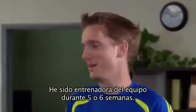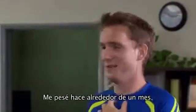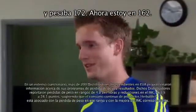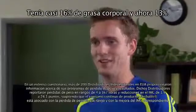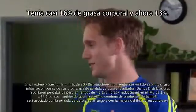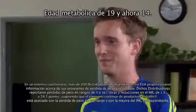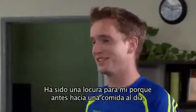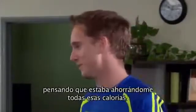I've been a coach for the team for about 1.5 months now. I weighed in about a month ago, and I weighed 172. I'm down to 162. And I had body fat of almost 16%, down to 13%, metabolic age of 19 down to 14. It's been crazy for me because I used to eat that one meal a day thinking I was saving all those calories.